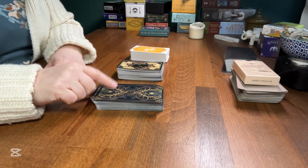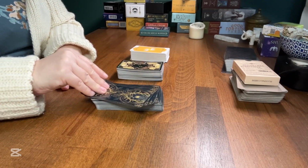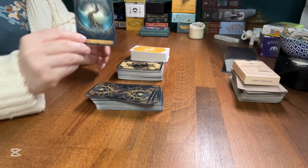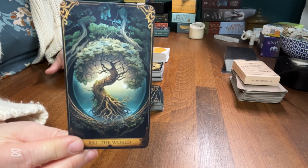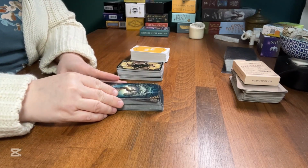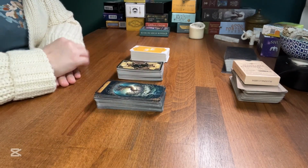So the first pile, we're going to use the Druidic Tarot deck. And the first card here is the World card. One of my favorite World cards, the Tree of Life. Very beautiful. Okay, so we have the World card for pile 1.